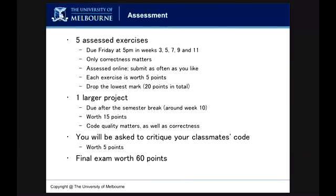So the assessment. You will have 5 assessed exercises, but only 4 will be marked. Okay? How does that work? Essentially, we test you 5 times, and we take your 4 highest marks, and that's what you achieve. If you've already got your full marks by 4, you don't have to do the final one, right? Because you will lose one of them anyway. So I would still recommend that you do all of them because you're here to learn.